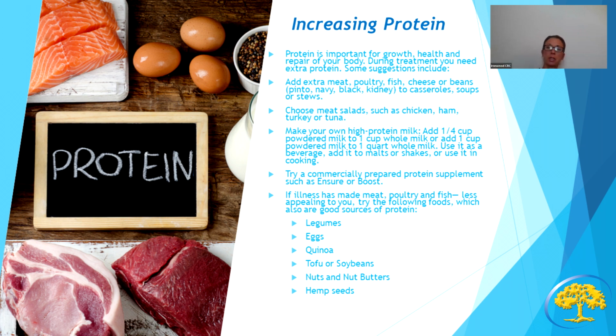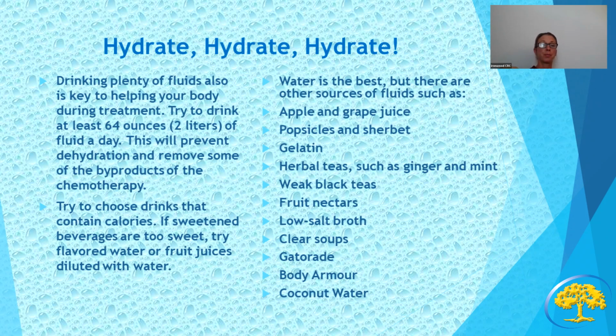And then, of course, there are those commercially prepared protein supplements, Ensure or Boost. They have a wide variety. They have regular, and then they have the plus versions, which are higher in calories and protein. Sometimes meat is just not appealing during treatment, and you're just not liking chicken or fish or meat, which we normally were eating. There are wonderful plant-based sources: the legumes, quinoa, tofu, nuts, hemp seeds. Those are all alternatives to those animal proteins.